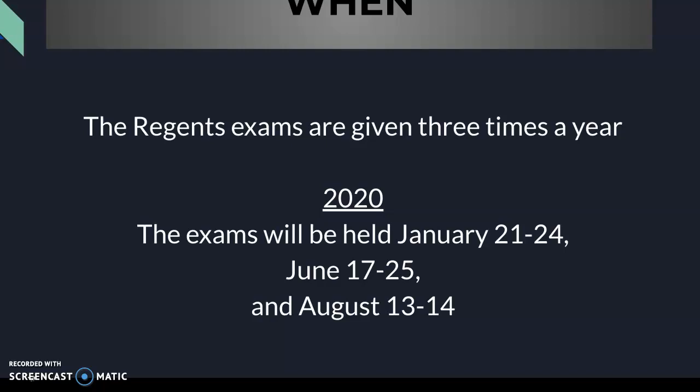Okay, so Regents exams are given 3 times a year. For this year, 2020, exams will be held January 21st through the 24th. They will be held again in June, the 17th through the 25th, and then August 13th to the 14th, but I think that that's kind of more limited. So the other 2 dates, those in January and June, are more wide open, and then there's a smaller portion of exams that are available in August, on the 13th and the 14th.